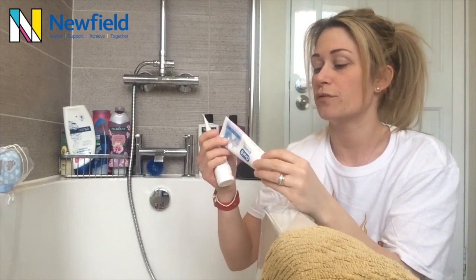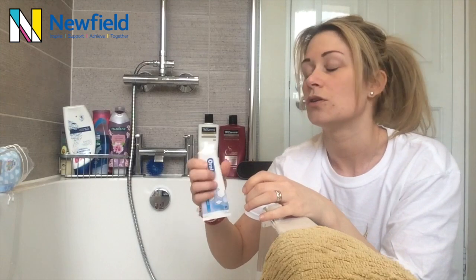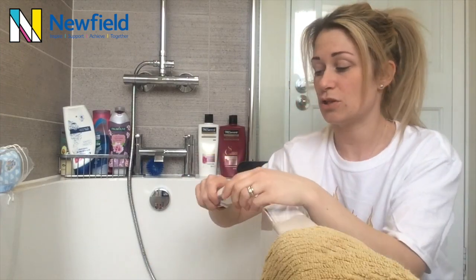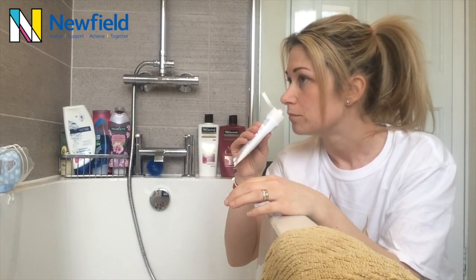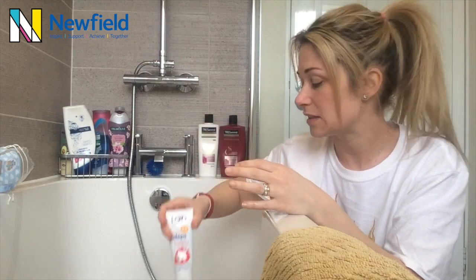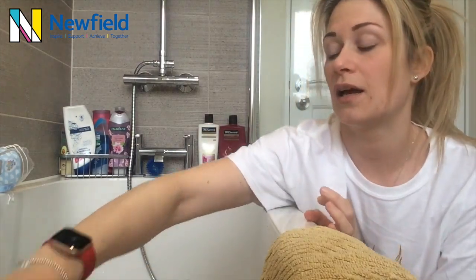So here I've just got two of them. One of them is lovely and minty. So you could have a smell of the minty toothpaste. Okay, and then if you had the different one, it doesn't matter if you don't, you could just smell the minty one. So we've also got a strawberry smelling one, which smells very nice, and she doesn't like either. Okay, so you could explore different smelling toothpastes.